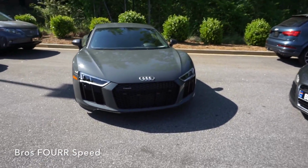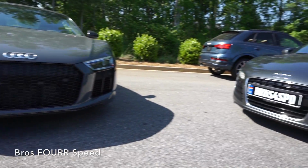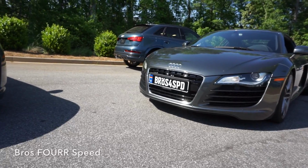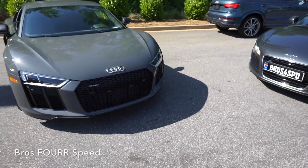Do you guys think, comment down below, do you think I should try to do a bumper of some kind like this compared to what I have now? I think mine does look a little outdated, especially when you compare it next to the 2018.